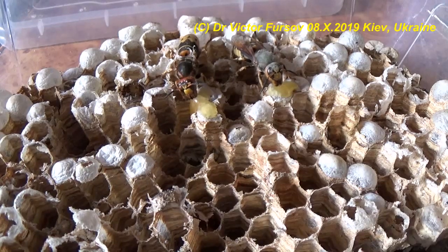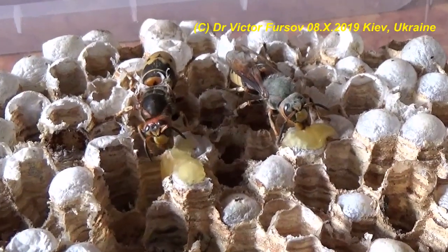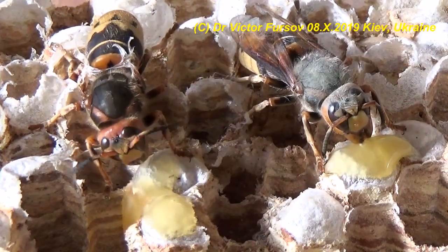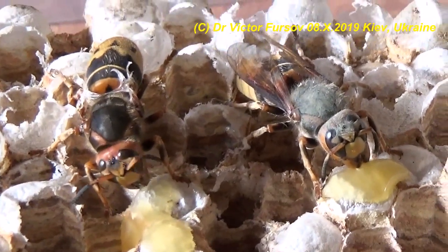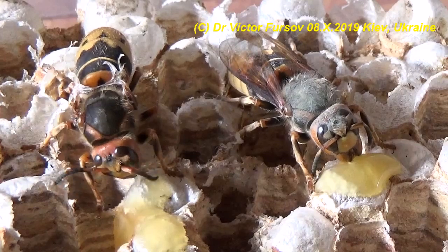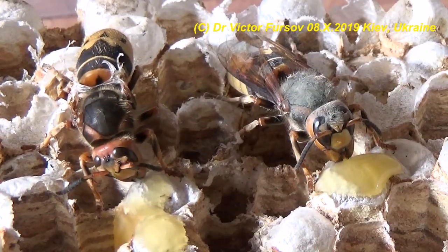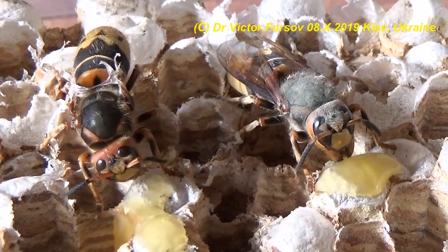And today, 7th day of October 2019, we are observing these interesting insects. These are hornets, and these are very unusual hornets. Why do you say so? You may think because you can see here one is normal and one is disabled. By the way, these are two very big queens, females of the European hornet, Vespa crabro. If you are interested to know what's going on, follow this video and we will talk about these funny insects.